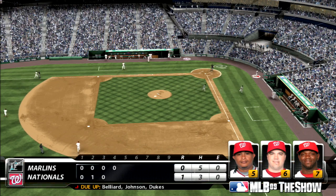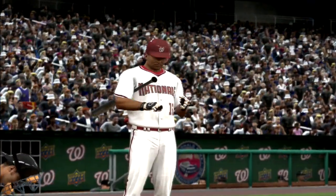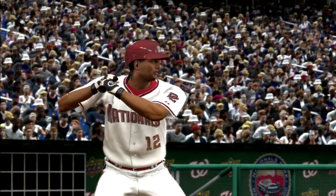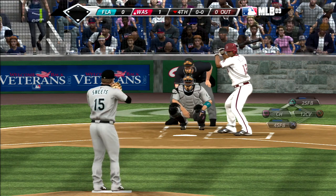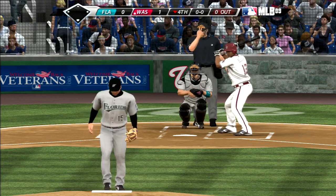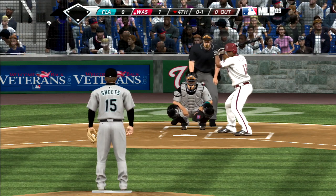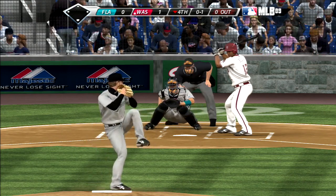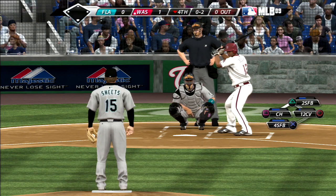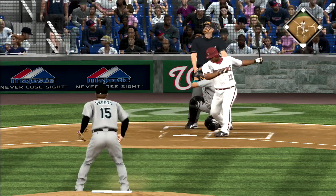On now to the bottom half of inning number 4. Washington leads this one 1-0. Ronnie Belliard will stride in again. He struck out swinging his first time. And here's a fastball called for strike 1. And now a sharply hit ball toward the right side as this gets foul past the coaching box. Just did get a piece of that one, so he stays alive here.